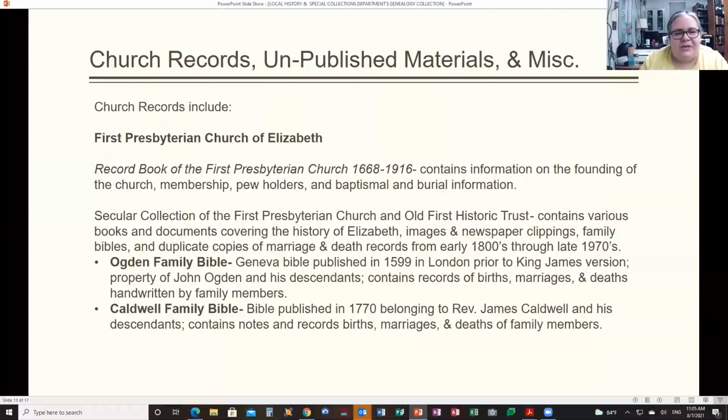And we also did receive the Caldwell Family Bible, which is a Bible published in 1770 that belonged to Reverend James Caldwell, who we all know from the American Revolution, and his descendants. That Bible also contains notes, records of births, marriages, and deaths of family members.